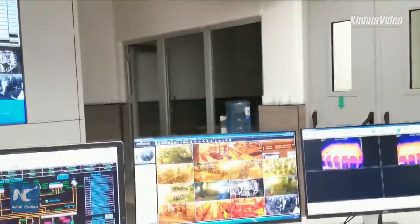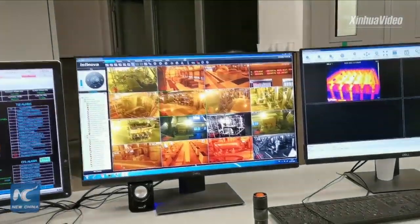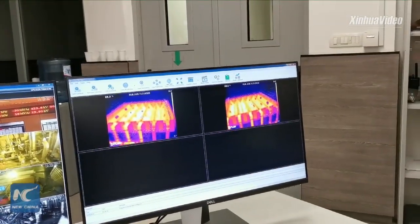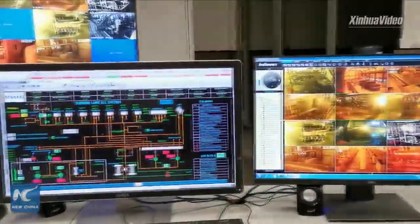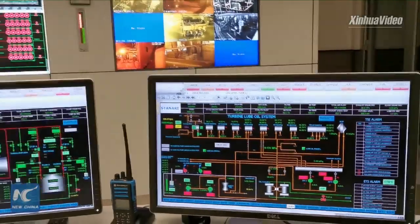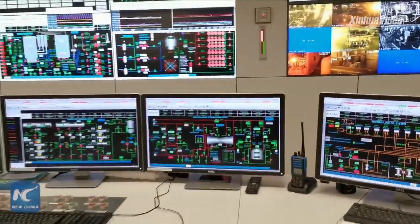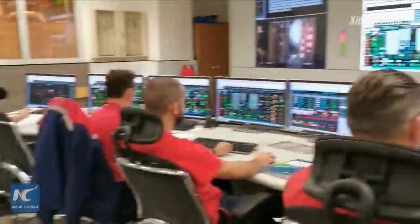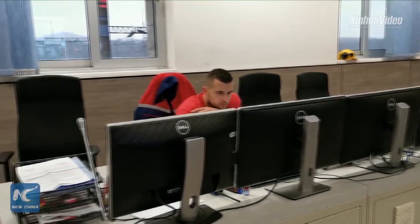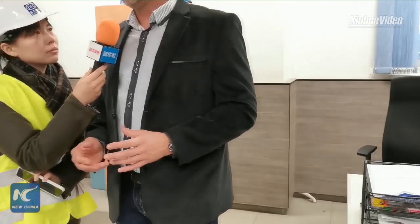We know that this power plant was built by a Chinese company. So maybe we could talk about how Chinese employees and local employees get along and cooperate with each other. I must say that we have excellent cooperation. In the first 2 years of plant operation, we had Chinese operators together with our operators, which was a form of training for our operators. Over time, as they gained more and more experience, our operators took over operation from their Chinese colleagues. But the Chinese operators had a very important role in establishing everything as it is now.